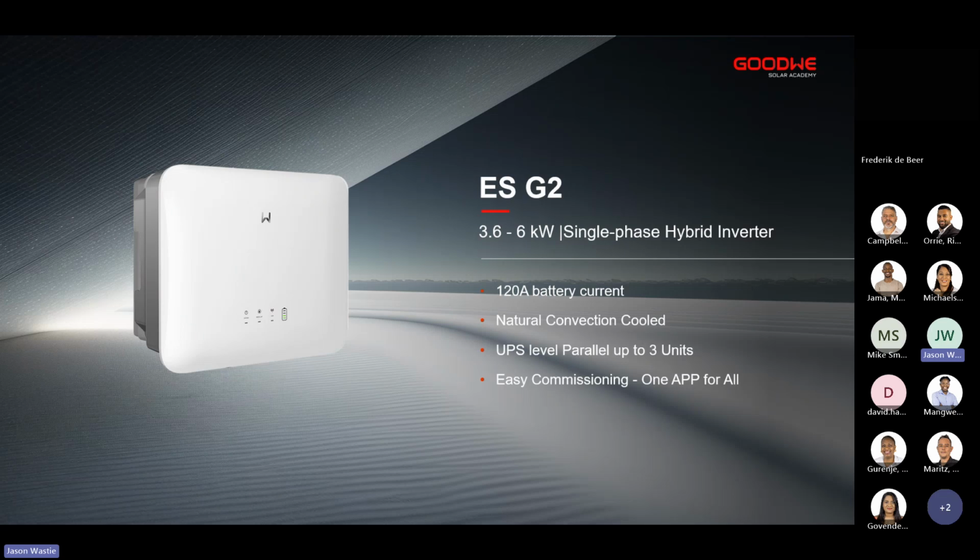Okay, then let's have a look at the ESG2 inverter first, and then we'll move on to the ES Unique as well. The ESG2 is slightly smaller than the ES Unique, not much smaller, because it doesn't have its own smart fans. It is natural convection cooled, so it is a fanless design. We can UPS level parallel up to 3 units, and the easy commissioning is done on the SolarGo app.